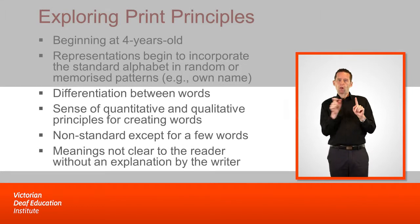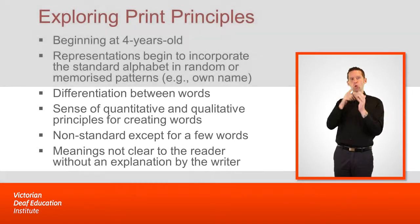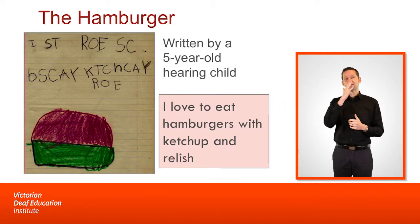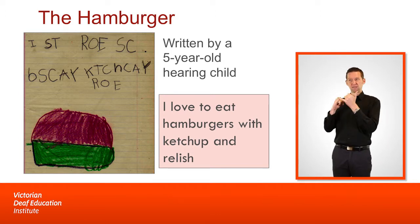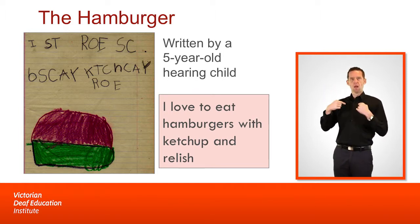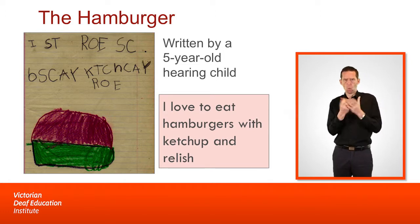However, when I show you these examples, you're going to see that it's non-standard text, so you're not going to be able to read it. The meanings aren't clear except to the child who wrote them, because at this stage, they're still not directly attached to the spoken language. So here is the hamburger, written by a 5-year-old hearing child, and you can see how this looks different than the examples before, more letter-like symbols. You can see an I at the very beginning of the sentence. And what she's told me this says is, I love to eat hamburgers with ketchup and relish.